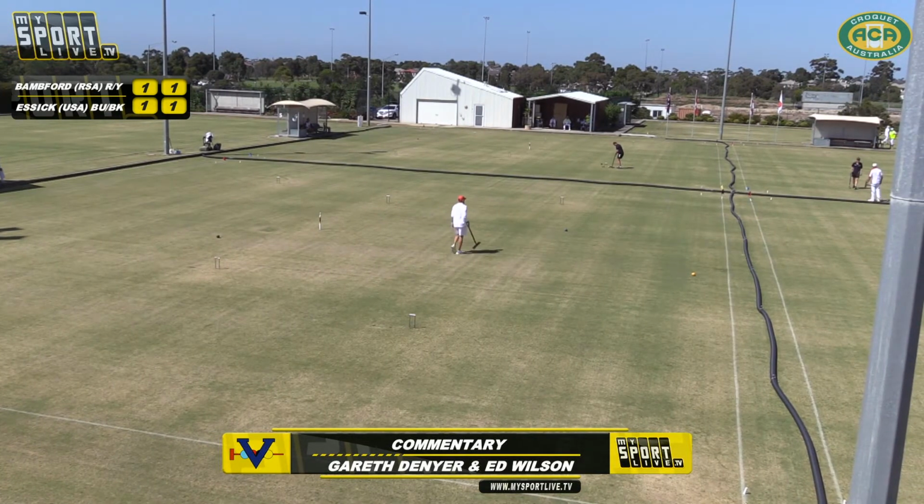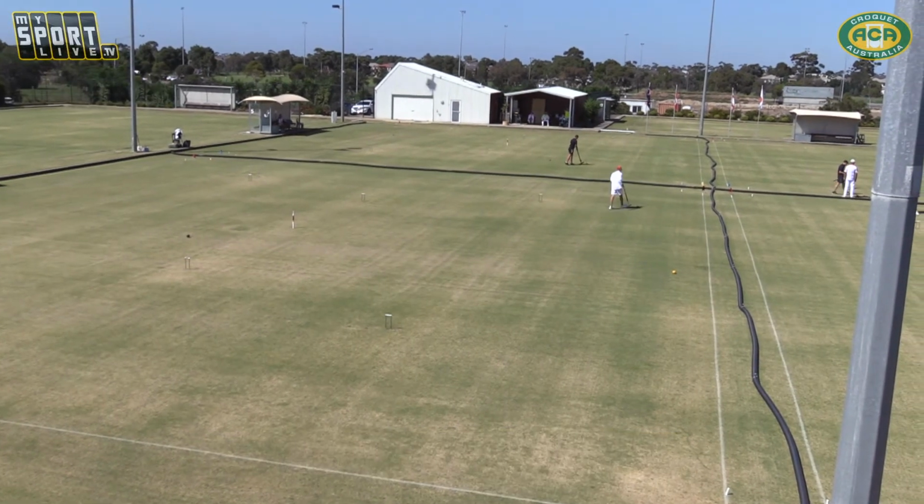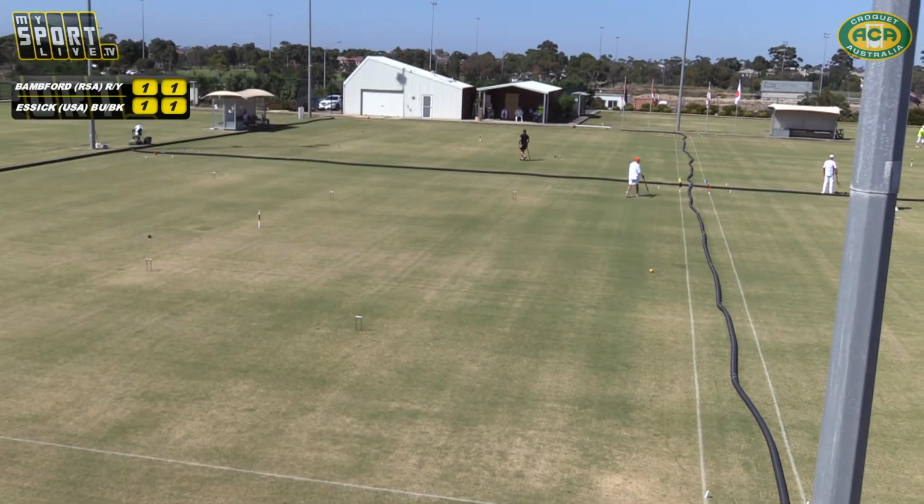Smacked a couple of them in the guts against Robbie yesterday. So look, he'll be trying to do the same here. And fifth turn triples have been an extremely good tactic for him thus far in the tournament.